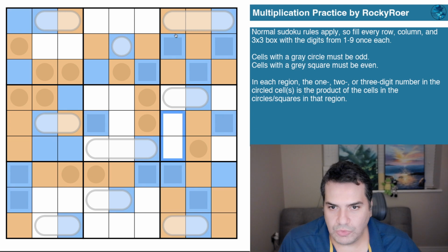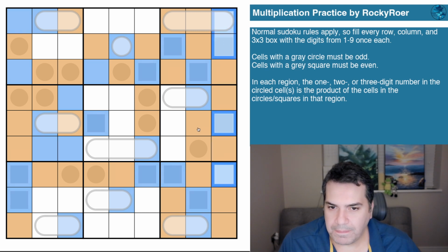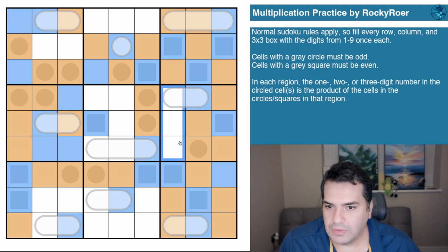I need 2 more in here to get all of these. So these have got to be odd. Yeah, I've already got 1, 2, 3, 4. So close. Can I do this? So I've got 1 more odd digit in here and then 2 evens. 1, 2, 3, 4, 1, 2, 3, 4, 1, 2, 3. Unfortunately, nothing helps me disambiguate here.